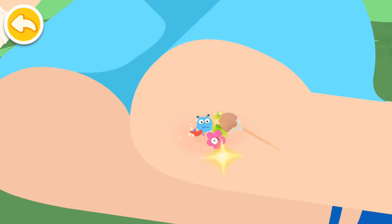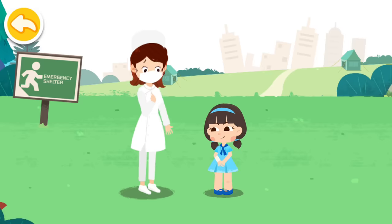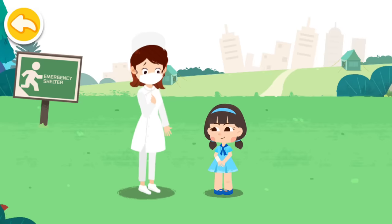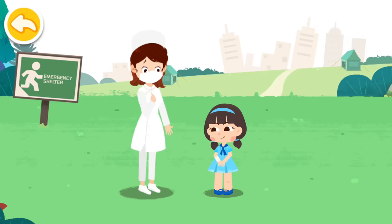Iodophore can kill bacteria on the wound. It's still quite dangerous at the moment. Stay in the emergency shelter and don't run around. Okay, thank you. You're welcome.